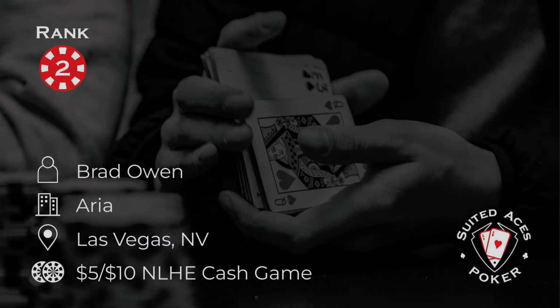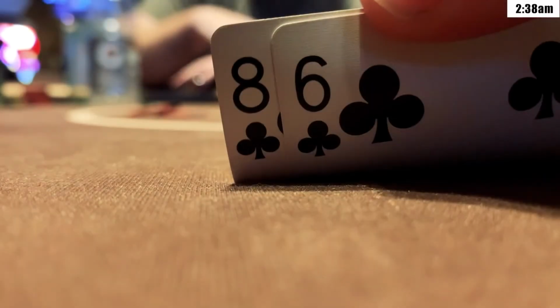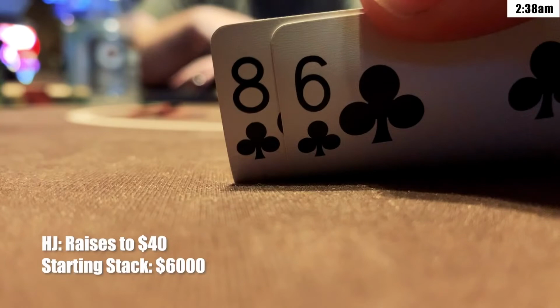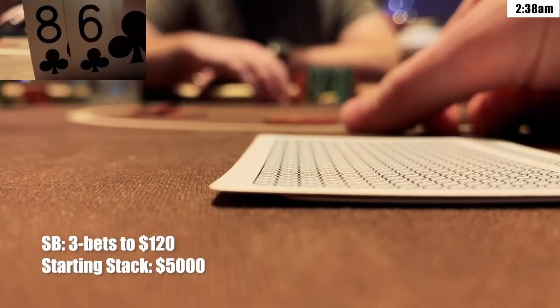At number 2, Brad Owen is at the Aria in Vegas playing in a 5-10 cash game. And this is a lesson for all of us on how to bluff. We've got 8-6 suited in the big blind. The hijack min raises to 40. This is an odd amount. Small blind, who's been 3-betting a lot, makes it 120. This is another really small sizing.